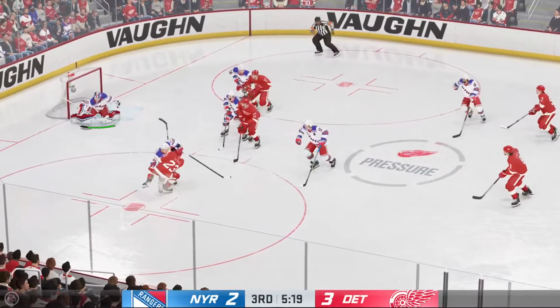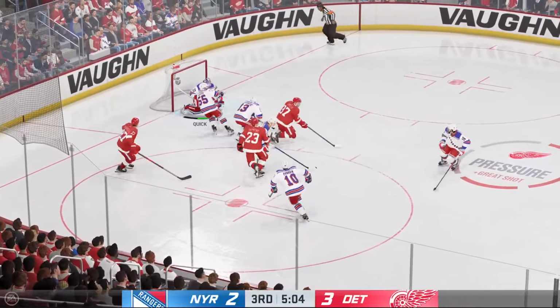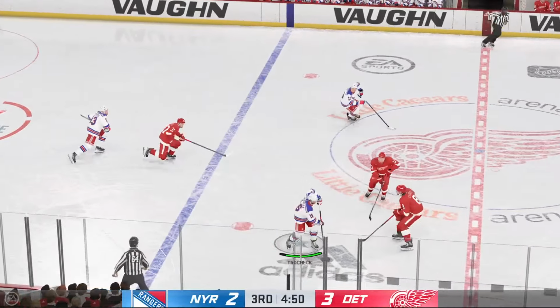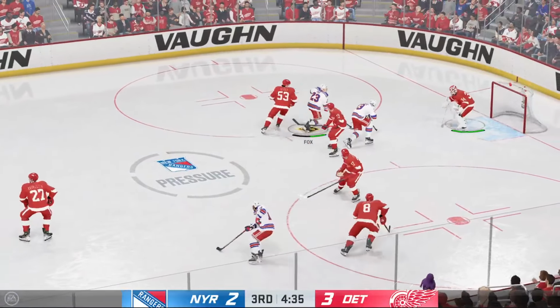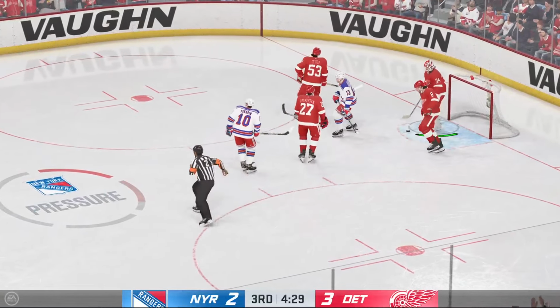And he takes the pass. Oh, how did he stop that? What a save by Quick. Denies him again. Feeds the puck across to Panarin. New York's in now. Drives to the paint. Oh, he got all of that. What a save by Lyon.